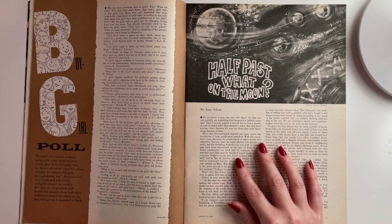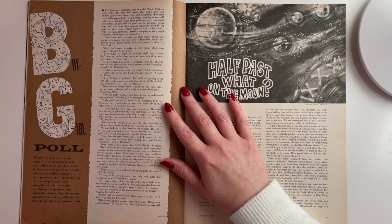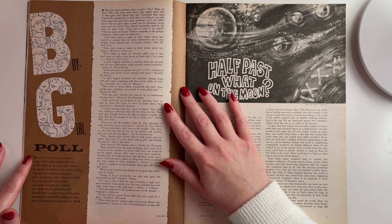Oh, it's time for our boy-girl poll. So the section says, which by the way has the one color printing, and this time the color is sort of a paper bag brown. But the section says, wouldn't you love to compare notes with a boy about what he really likes to do on a date, what he daydreams about when he's alone, whether he realizes that girls have problems too?